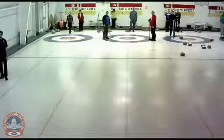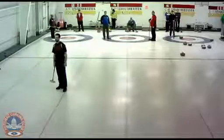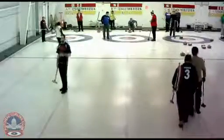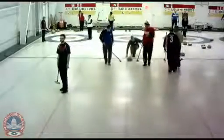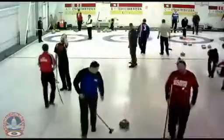The 12-ender is a very rare event. I don't think there have been too many of those recorded. I mean, they've got the hammer. They can get an 8. They'll be down 13-9. They can get the force to be down 14-9. And then with the hammer again, they can get a 6 and win 15-14.